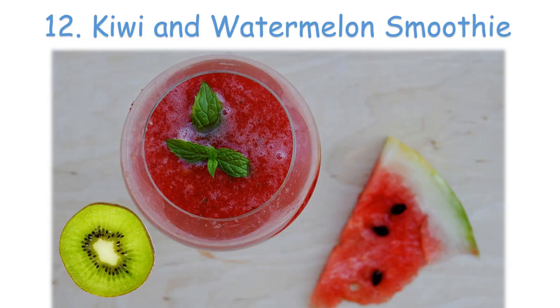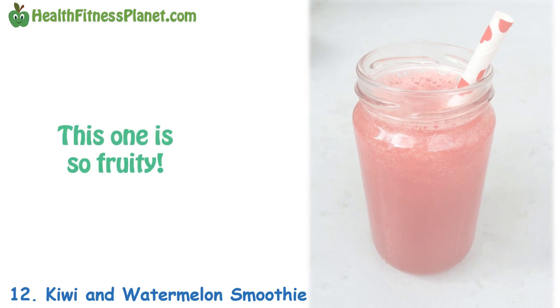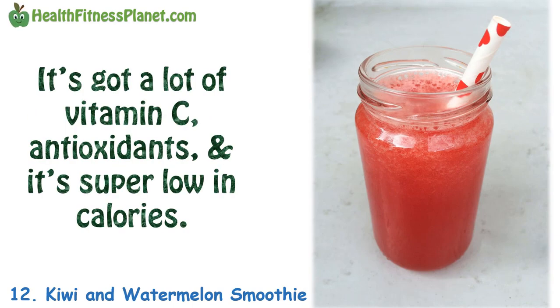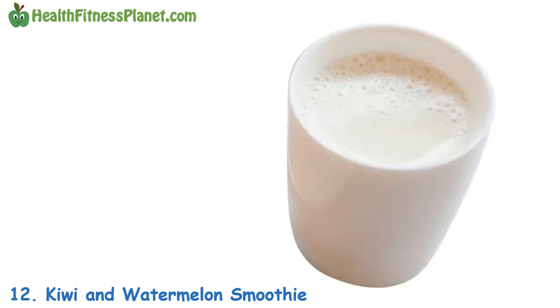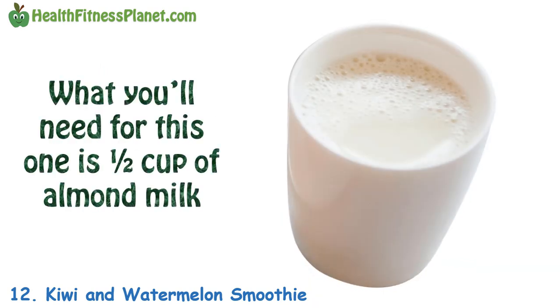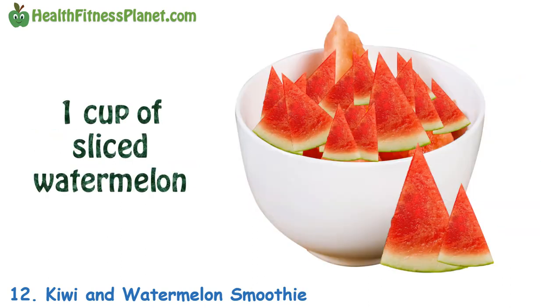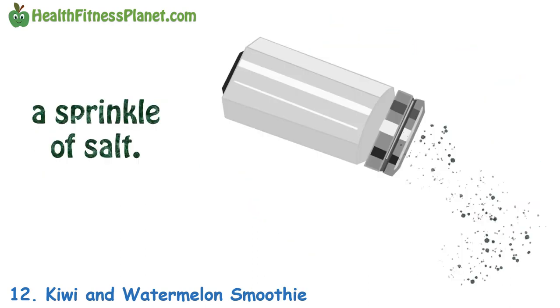12. Kiwi and Watermelon Smoothie. This one is so fruity. It's got a lot of vitamin C, antioxidants, and it's super low in calories. What you'll need for this one is 1/2 cup of almond milk, 1/4 cup of Greek yogurt, a peeled kiwi, 1 cup of sliced watermelon, and a sprinkle of salt.